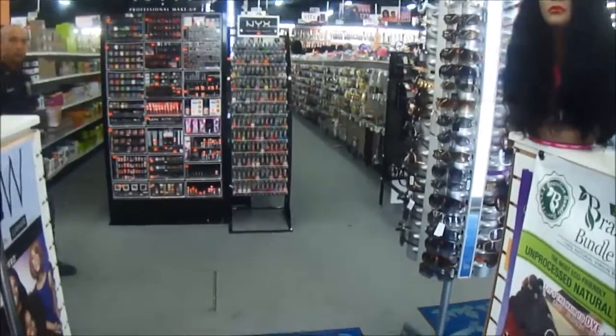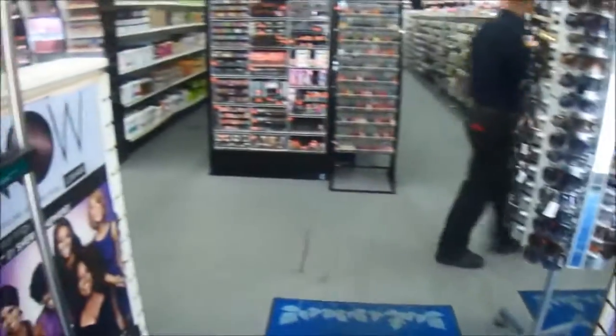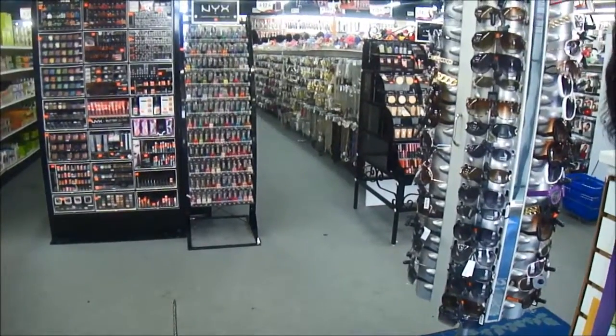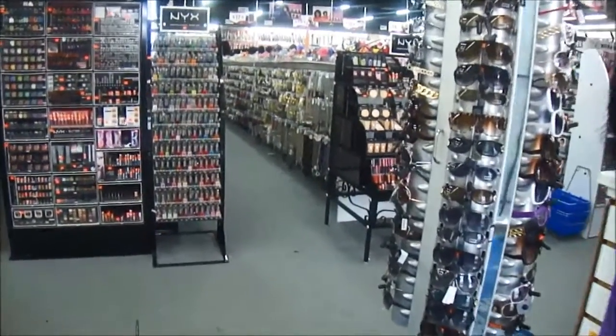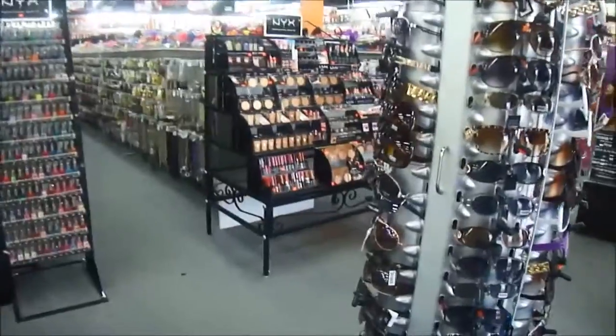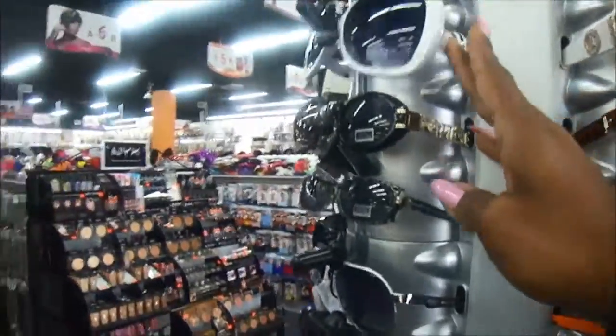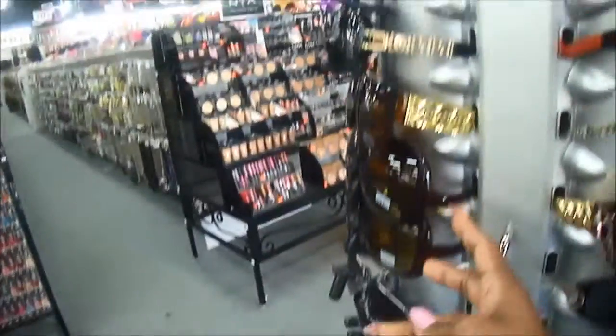Okay, you guys, this is Beauty Empire number 20 on 12230 West Hammer here in Houston, Texas. Rocking in the store, ladies and gentlemen. As you can see, the very, very popular shades that I have. They got the white ones, a couple of the brown ones. I think I've seen some black ones also.